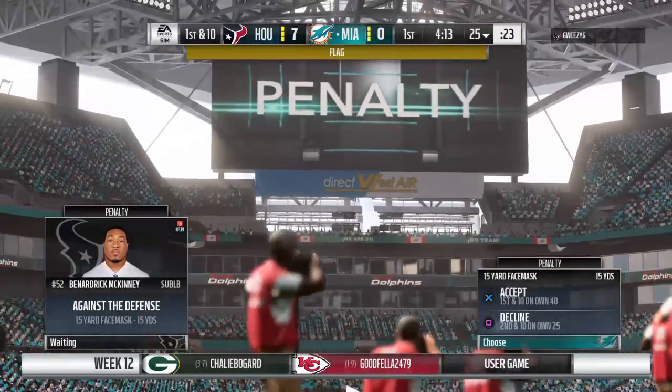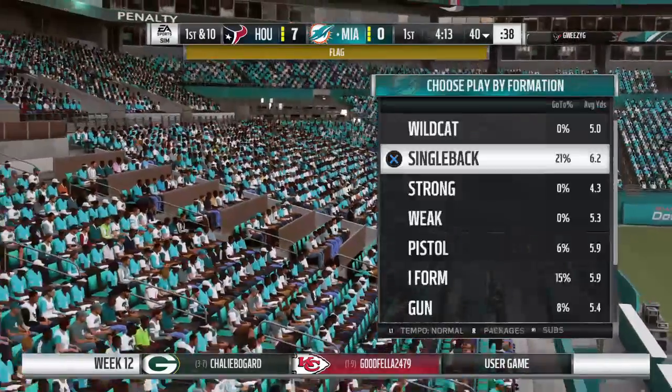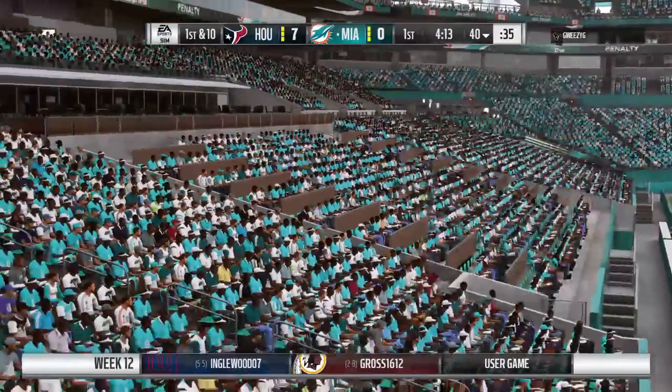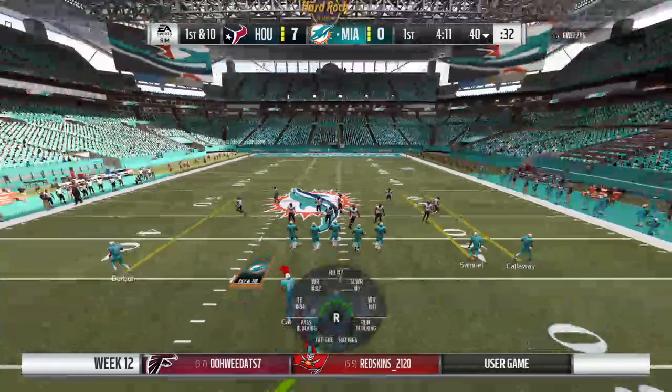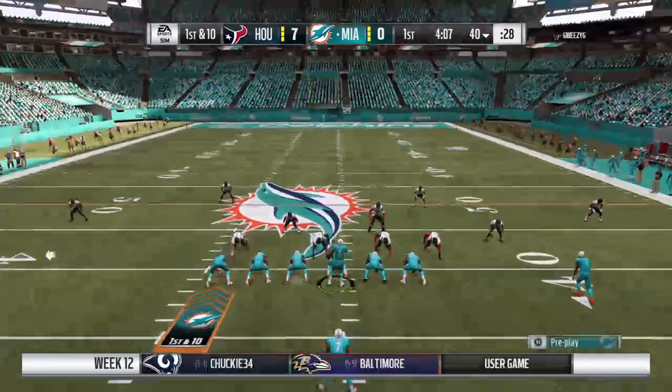And he'll be brought down somewhat awkwardly here, and a late flag as well. I think this one's going to be a face mask. And now it's 1st and 10. A big mistake, especially when you factor in the personal foul yardage.